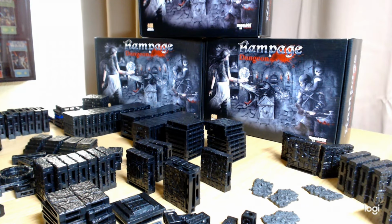So as you can see, it's an absolutely beautiful, beautiful quality of these miniatures. So what I'm going to do, I'm going to leave it there for today. And next week, I shall start a nice little painting tutorial for one basic room in the dungeon.